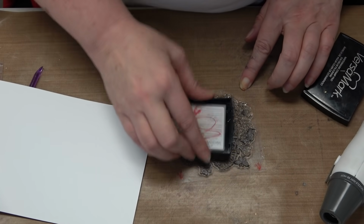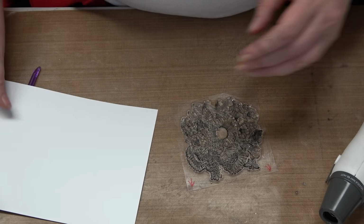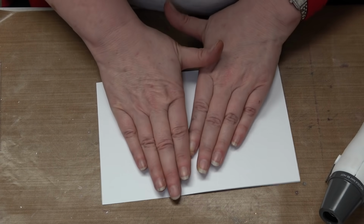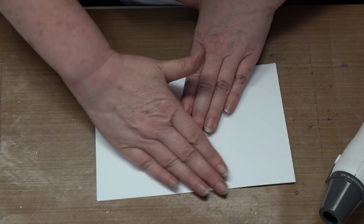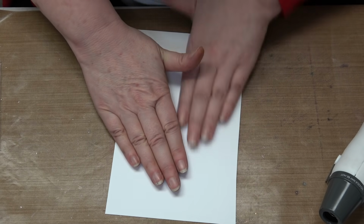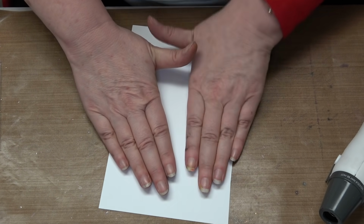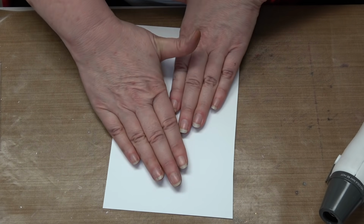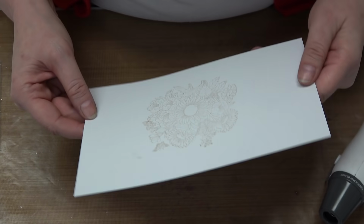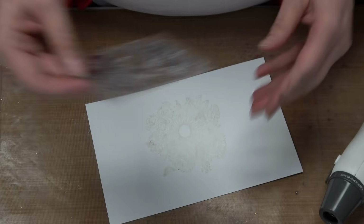Versamark first. Your embossing buddy on your paper if you have one or if you make one. Put my paper down. Give a nice back rub. How long do you have until Versamark is completely dry? You've got several minutes. It's not that you have to rush. That's the thing about Versamark, is that it is meant to stay wet long enough for you to then get your embossing powder on it.